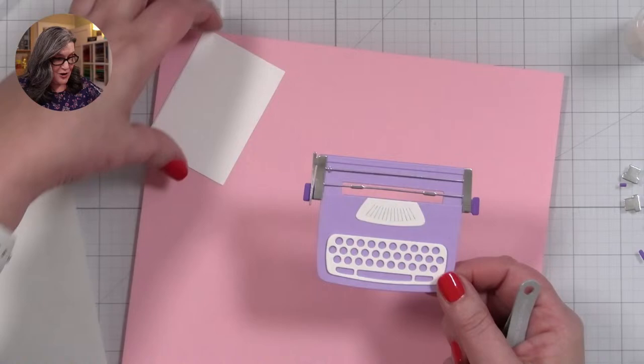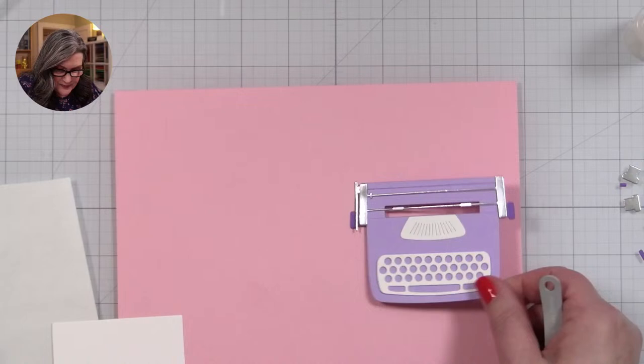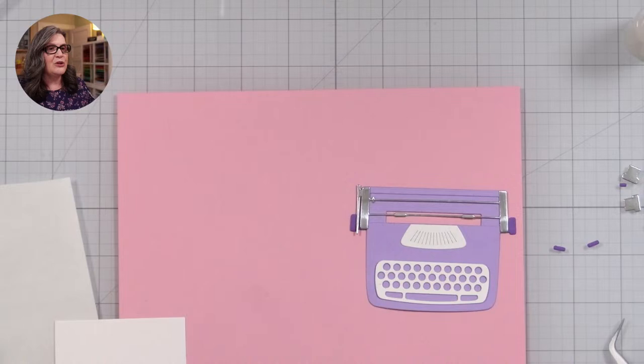Now, we're going to put a note in. Oh, wait, there's one more piece. Actually, I do have glue back here. See these little purple friends? I am going to put those right on, where the rubber rollers would go. Let's zoom in a little.